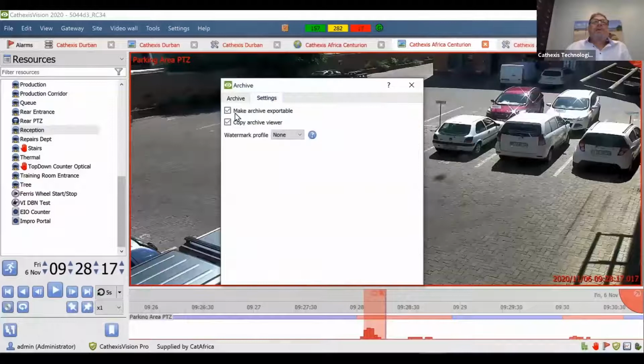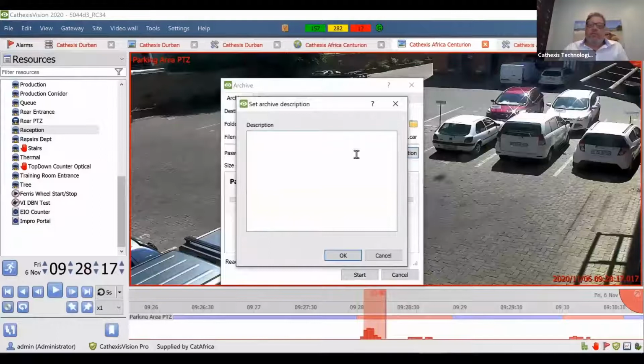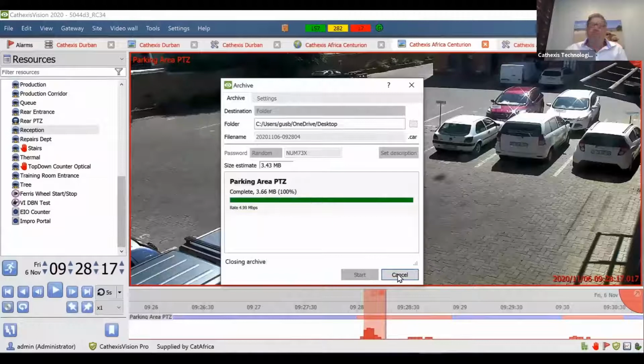I can make this archive exportable. So if you want to export into MP4 format, I can copy the archive viewer to the media source, the media that you want to save the video to. I can also give it a watermark profile, which will allow you to identify from where the video came. And then I can give that a description. Right, so that's pretty much what we call archiving or exporting.